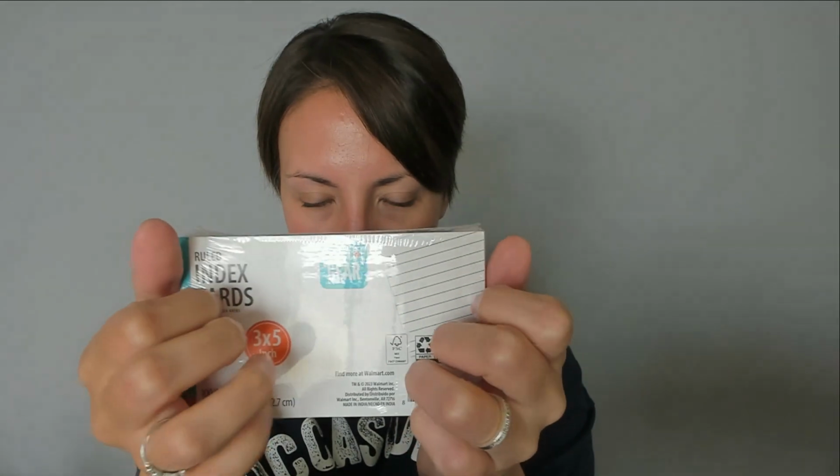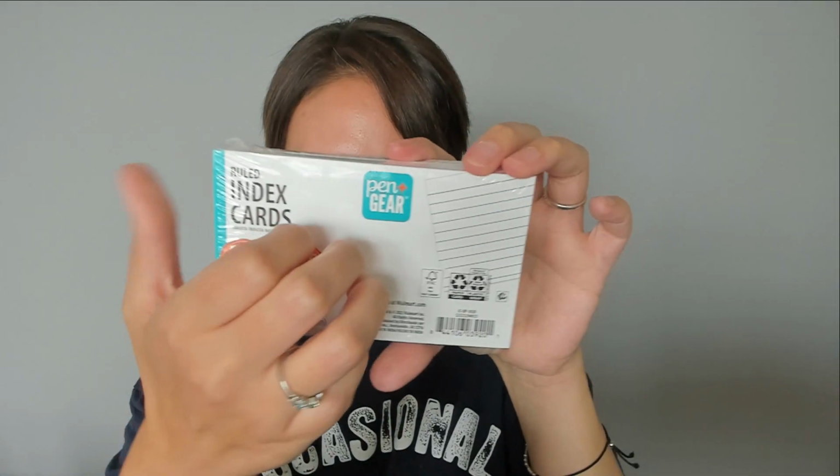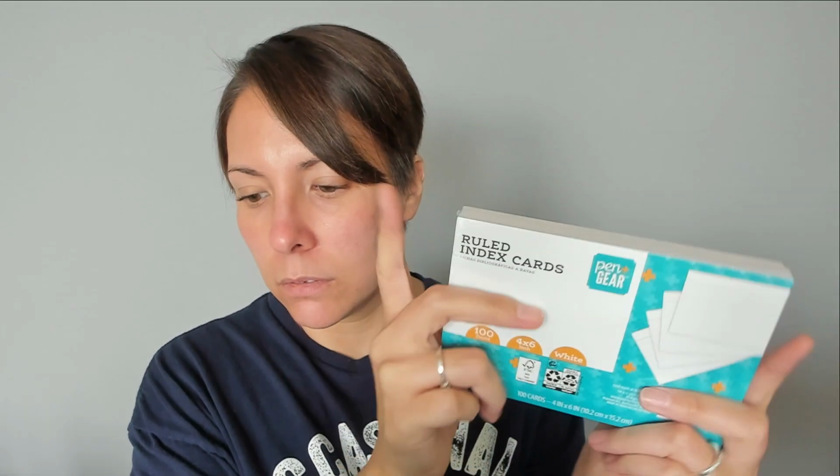Most of the rest of the stuff is for teachers, but they requested 3x5. Are these 3x5? 3x5 ruled index cards. I can't think of the name of anything today. So, index cards. And then they requested 4x6 index cards. I don't know why, but I don't know.